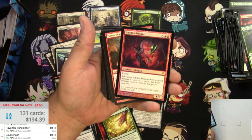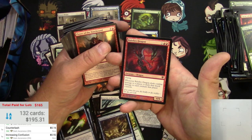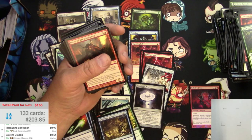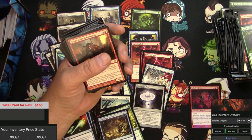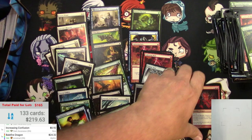And you get to see that here in a minute. A foil Balefire Dragon. Increasing Confusion, 92 cents. Wow, look at this. I don't think I've even seen one mythic in this whole lot. And there's a foil one. Great. Balefire Dragon. 8.54. Got reprinted in Innistrad. 9.67 on its own. See that? Foil version. 24. Awesome. Well, that's... Jeez. That's our best card here in the whole lot.